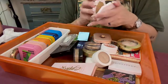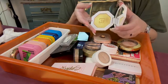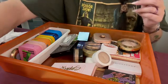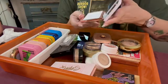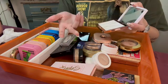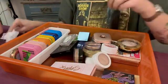I have this Fenty Beauty one. It's super gold. I keep it around for like holidays or costumey looks, or even like an eyeshadow topper. It's a pretty gold shade. Let's see, ABH. This again is like an icy duochrome kind of a highlighter. I'm gonna think about that one.